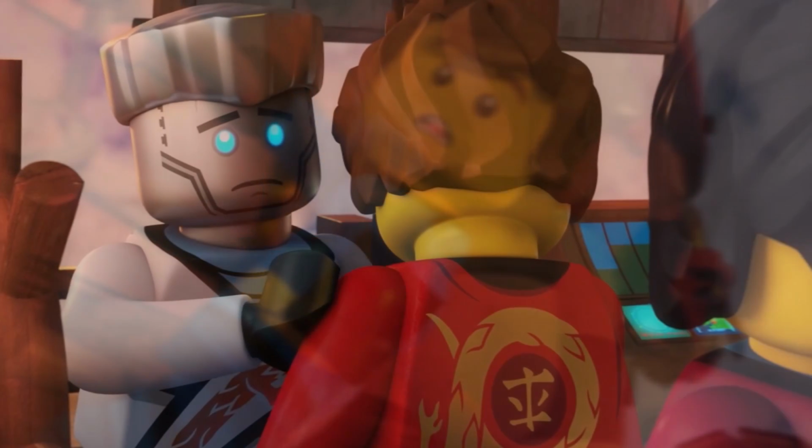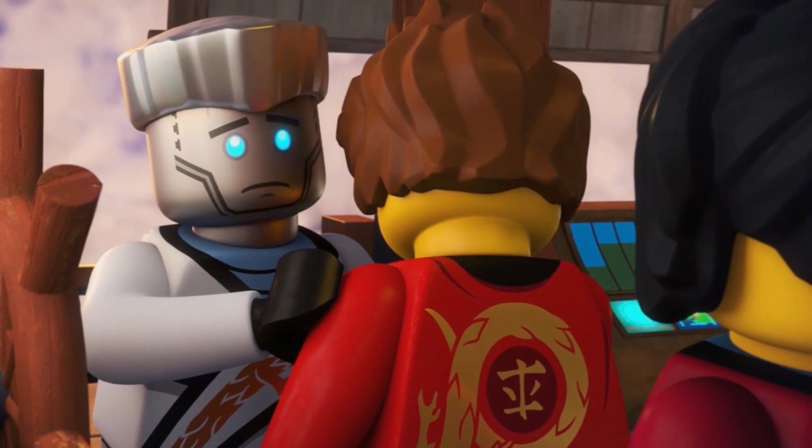Again, I really don't know what the wolf is for. That's just something that's in the sets for some reason. I'm sure we'll go ahead and learn more about that as we continue on.